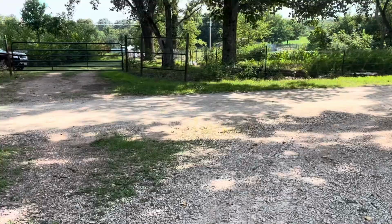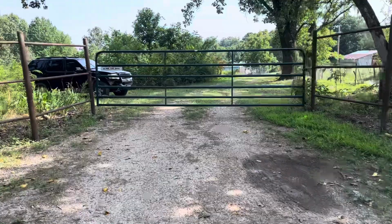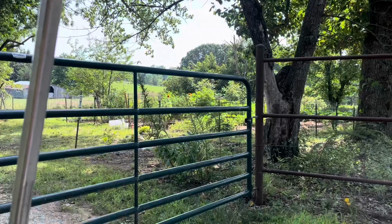My mother-in-law is already up here at the family garden. We have to keep the gate closed because we've got the horses out. But hello, here's our garden. You can see our sunflowers up. We're gonna go through the gate and see what goodies we can find.